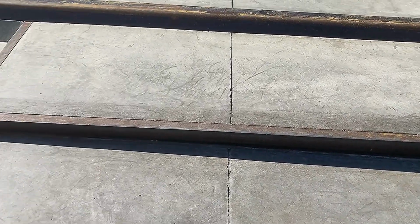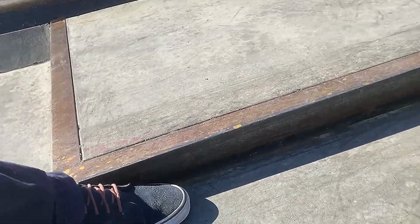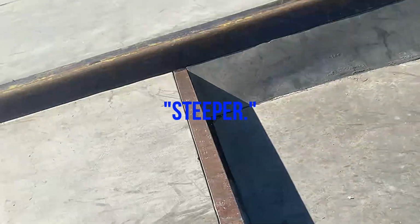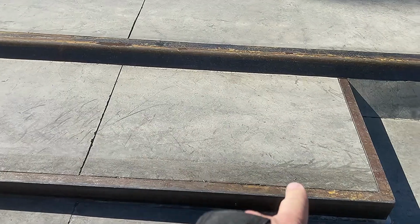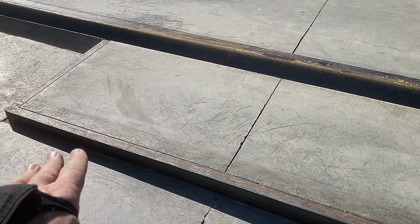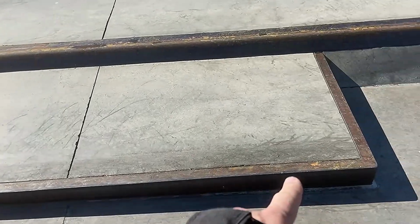Here's the cute little baby ledge that I'm going to spend some time on. Here it is in comparison to my foot. And it gets steeper as you go. But it's a good length, it's a good height. When my nose is on the ledge, all the way to about there, wheels completely off the ground, almost to the end if I really get a slide going, but I'm not likely.